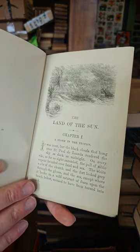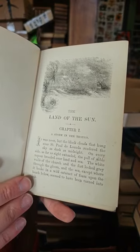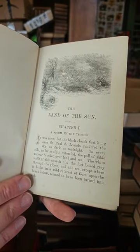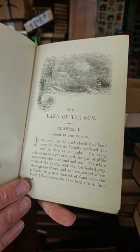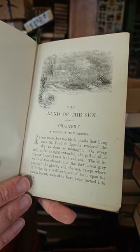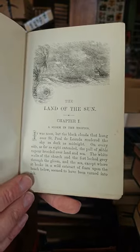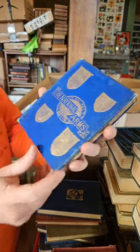A Storm in the Tropics. It was noon, but the black clouds that hung over St. Paul de Londa rendered the sky as dark as midnight. On every side, as far as the sight extended, the pall of sable vapor brooded over the land and sea.